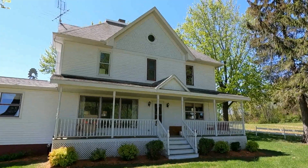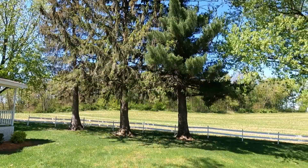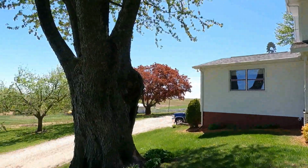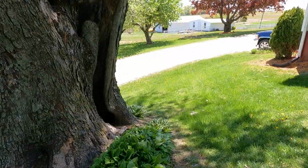Today, I had the opportunity to detect this late 1800s farmhouse. Wonderful couple that own it. And I thought I would show you the house, show you the yard I'm detecting in. So here's that big, beautiful house built in the late 1800s. We have huge mature pine trees and maple trees that are just humongous, like this bad boy here. I'm gonna walk over here and show you something.